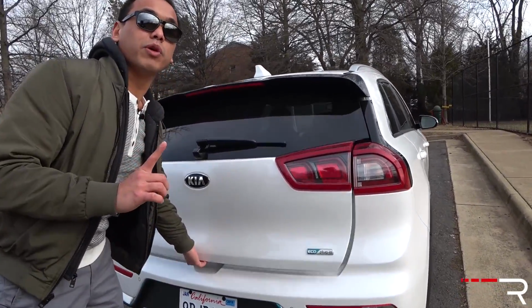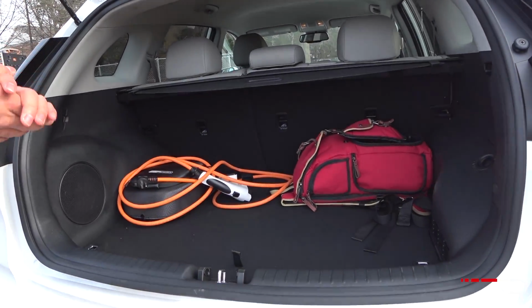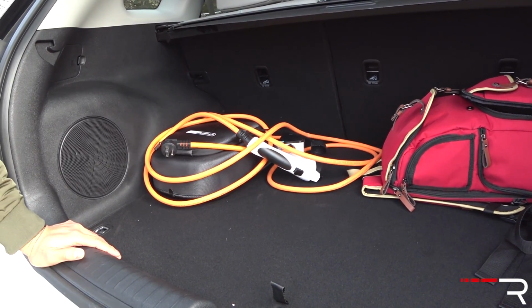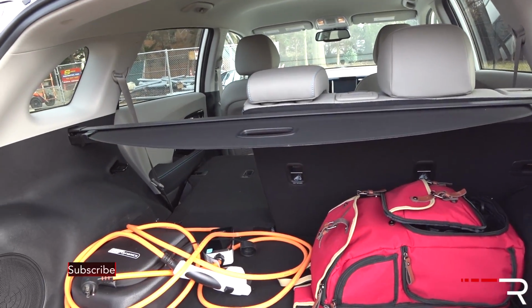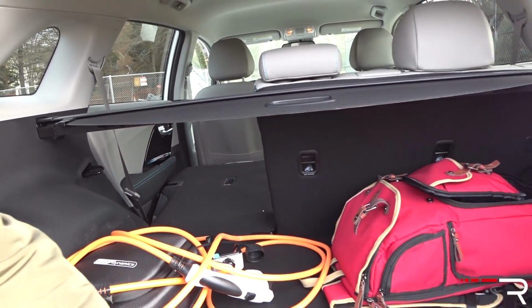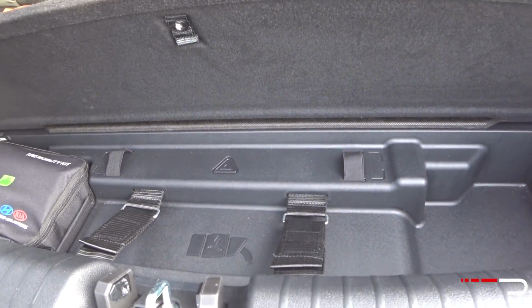Now, one thing it's not available with is a power tailgate, which kind of surprised me considering that this is supposed to be more like a crossover. But when you look at the cargo space here, the cargo capacity doesn't change because I have the plug-in, even though it has a bigger battery. It's around 19.5 cubic feet of space. If you want to fold down all these seats here, Kia says you're going to get around 55 cubic feet of space, which is pretty good. The floor is a little bit higher here because of the batteries, and then underneath here, there's no spare tire. You're going to be dealing with the fix-a-flat kit.